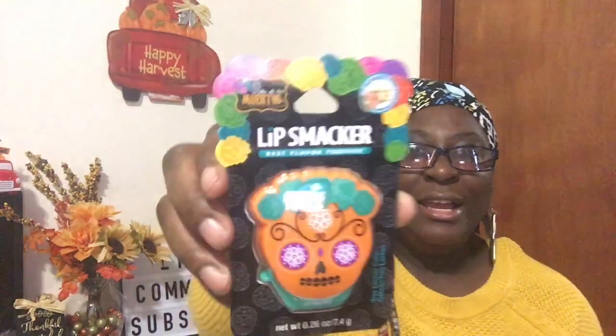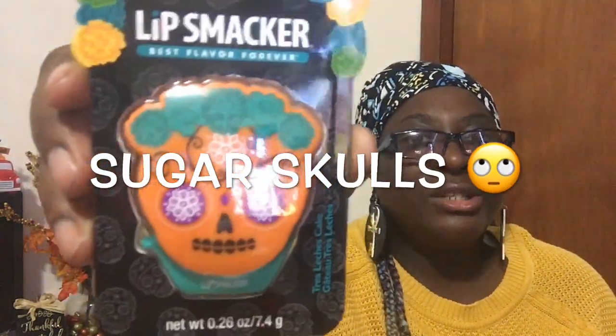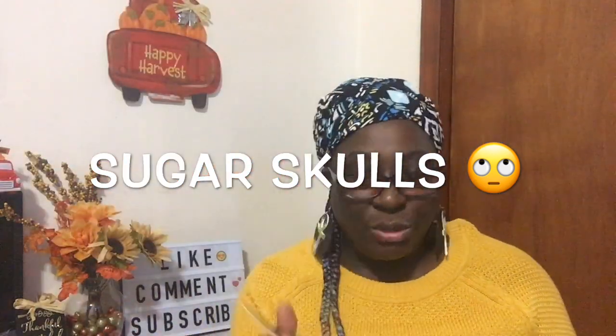And then I picked up this Lip Smacker best flavor forever. I think it's lip gloss. And it's in the flavor Tres Leche Cake. I don't know. And it has the candy skull. I can't even think of the name of the candy skull, but y'all know what it is from there. So I picked that up.